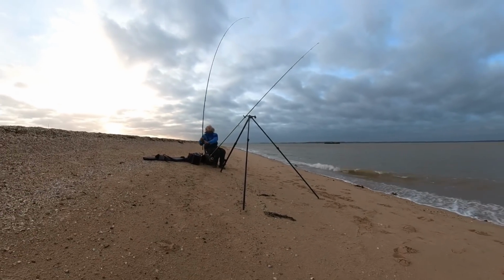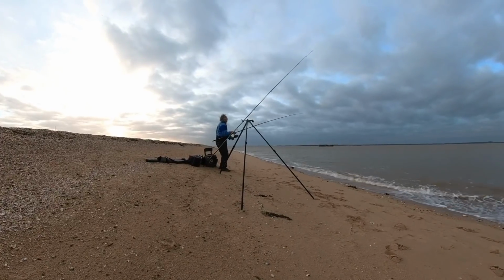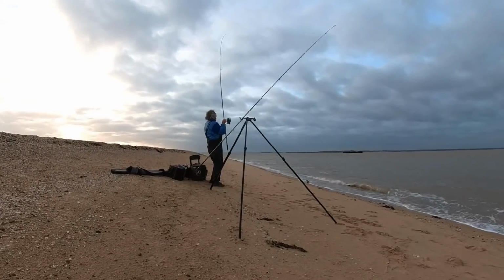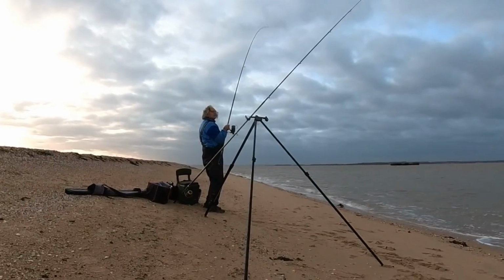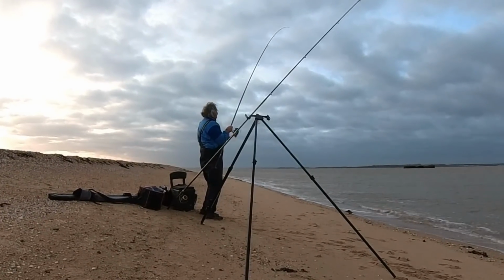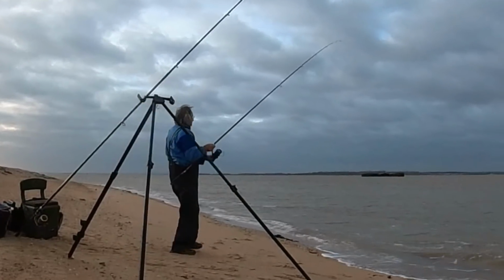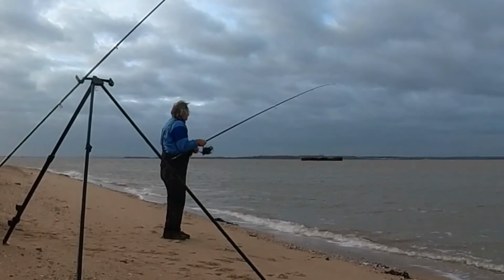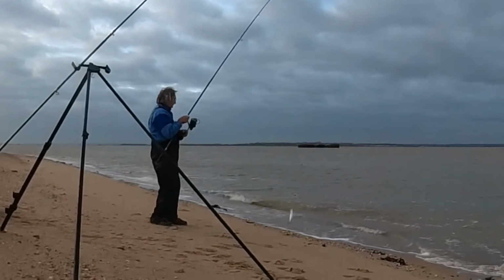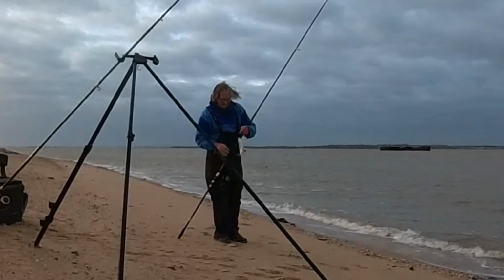My first bite on a boom rig. I was hoping for flatfish, but I never used to catch them at this venue, so maybe that's just wishful thinking.